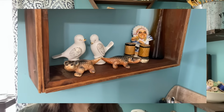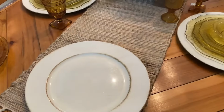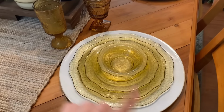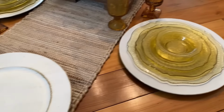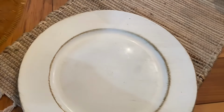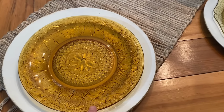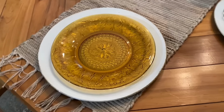All right, let's go into the dining room, and I'll show you what those plates would look like in a place setting. So this is how my place setting is right now with my depression glass. But let's say I wanted to use those plates. Here is one of the plates that I bought. And look how beautiful that is, and how that just shines underneath that white charger.